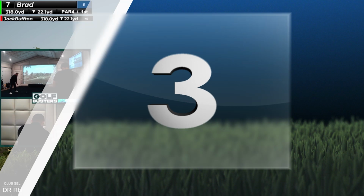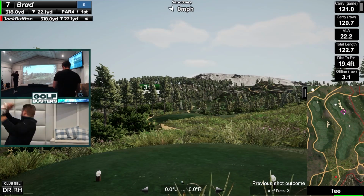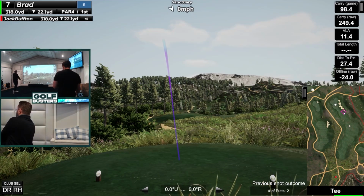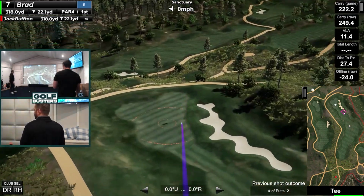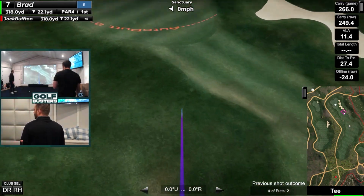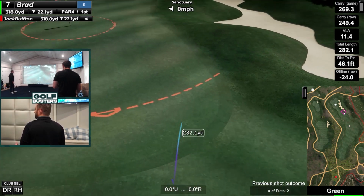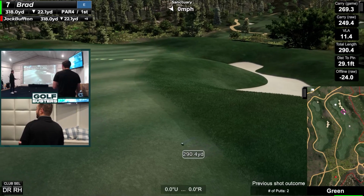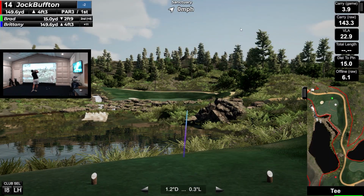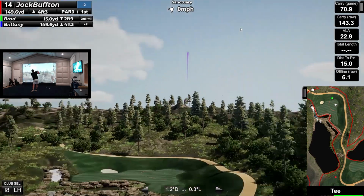Number 3. Next up, we have Riley Aldering, 318 yard par 4, and he cuts the corner perfectly. No freaking way, dude. Get a kick. It's on the green. Let's go.